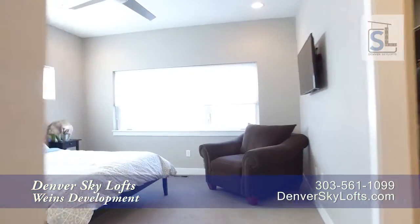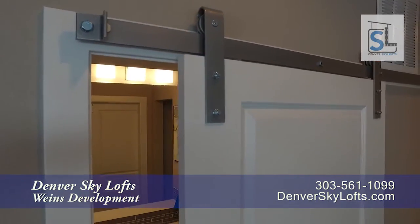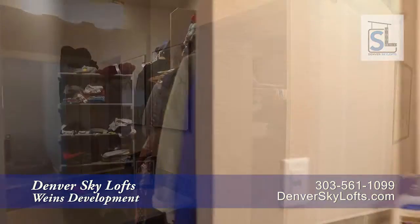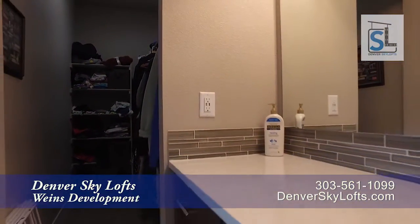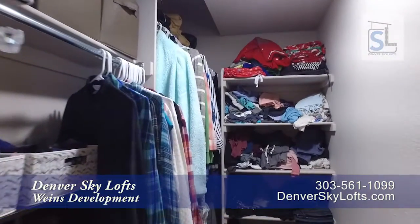In the master bedroom, there are these 2 massive closets. I don't think I've ever even had a closet that's as big as one of them, and there are 2 of them up there, which is amazing. So there's just a ton of space to put everything you ever need. I didn't realize I had that many clothes, but I filled it up pretty quickly.